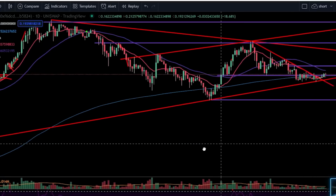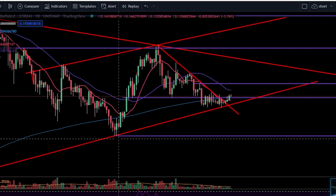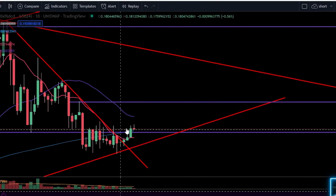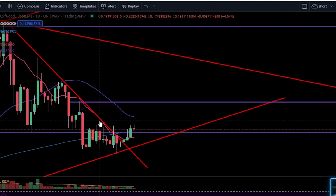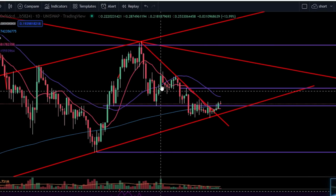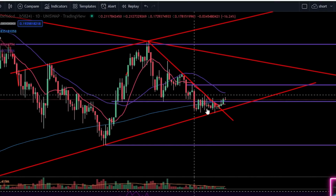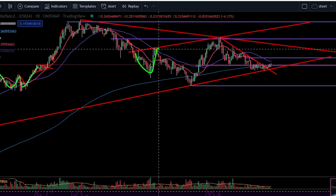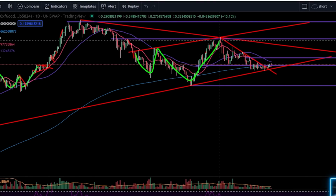Let's jump into it. So Hex, it's looking good. Above 13, back above this 290. Trying to test resistance at 20 cents. It's looking good. Broke out of this resistance right here. I don't know if you guys can see this, but it's pretty easy to see how we could be doing something like this.